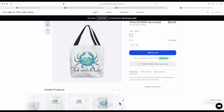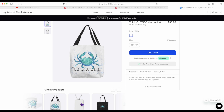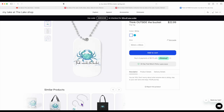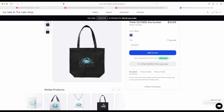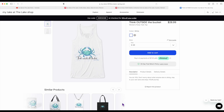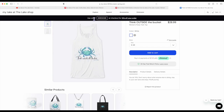I'm trying to decide which one I want to order first, which pieces. There's even a little necklace, just for fun. It's just as cute as it can be, a little dog tag style necklace. And a tote bag, a different colored tote bag. What else do we have? Oh, and a tank top for summer. We need a really cool crabby tank top, don't we? I love this.